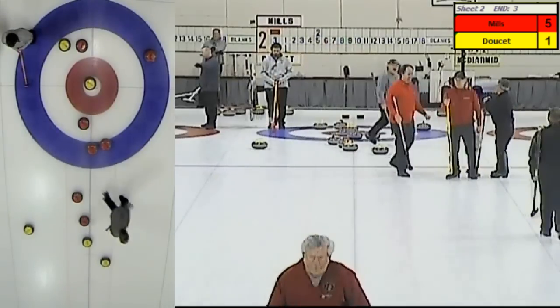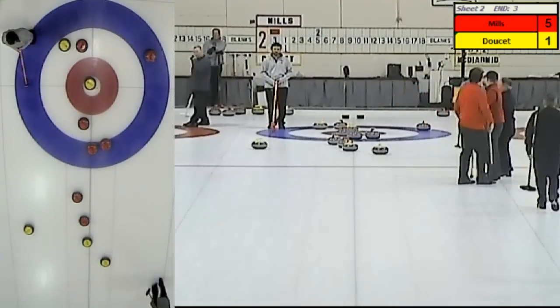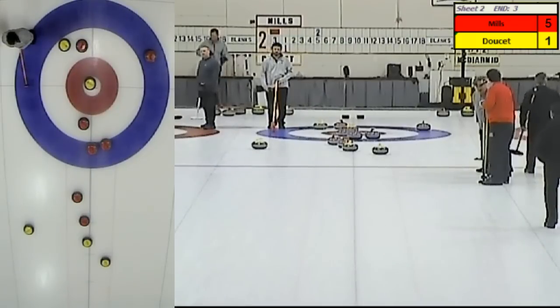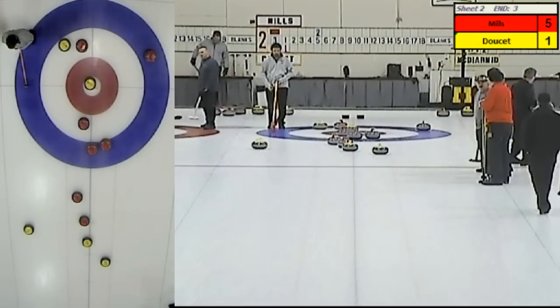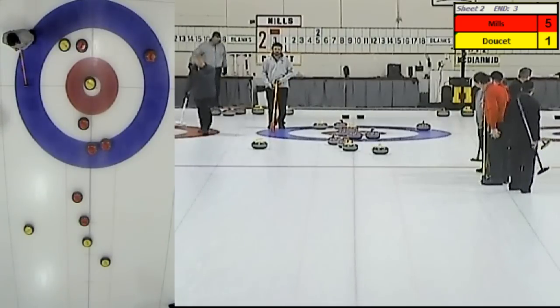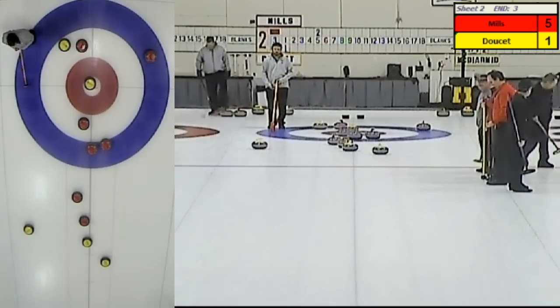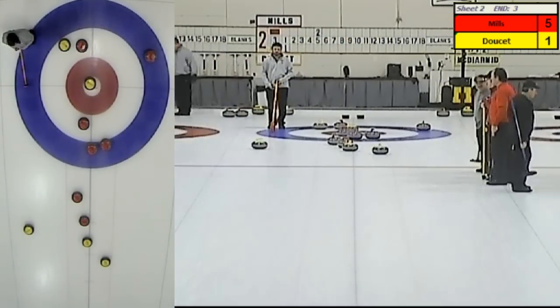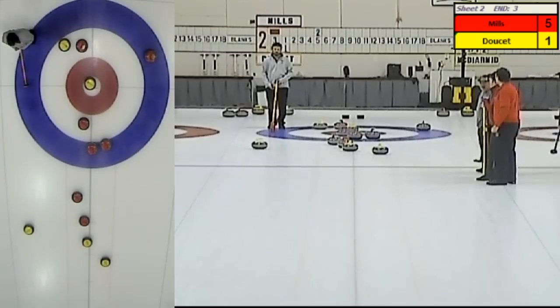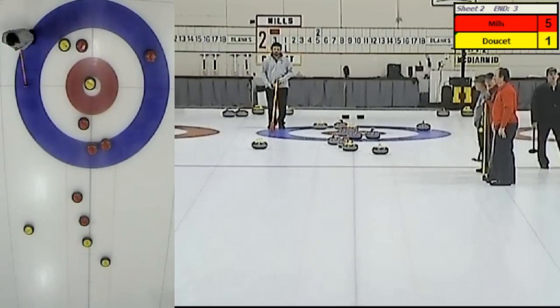So that's what it looks like Doucette's going to do. He's going to try to draw for the little bit of forefoot that he can see. If he gets to the forefoot, he'll score 2 this end, as Doucette will try to claw his way back after giving up the 5-ender in the second end.